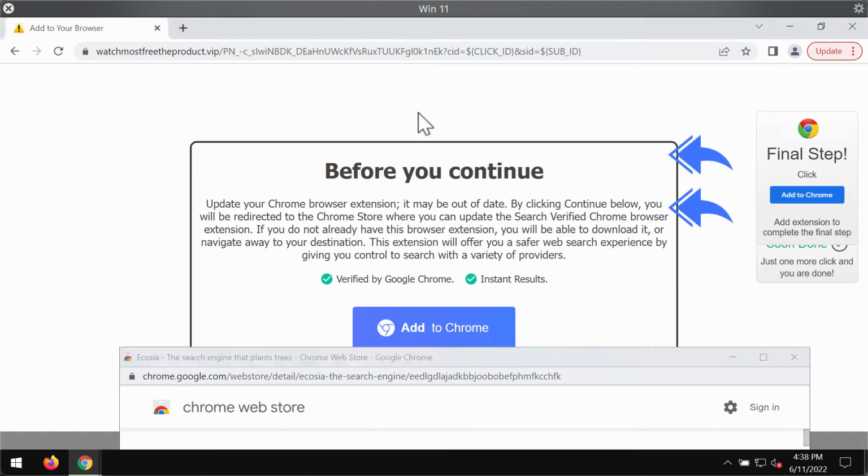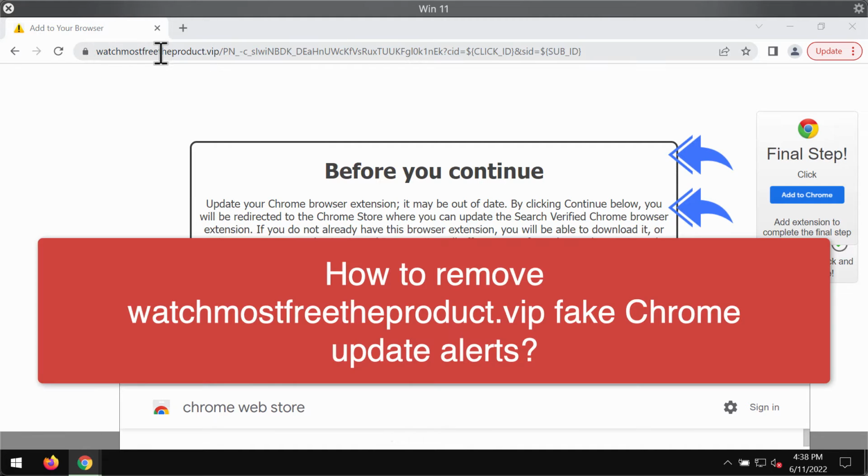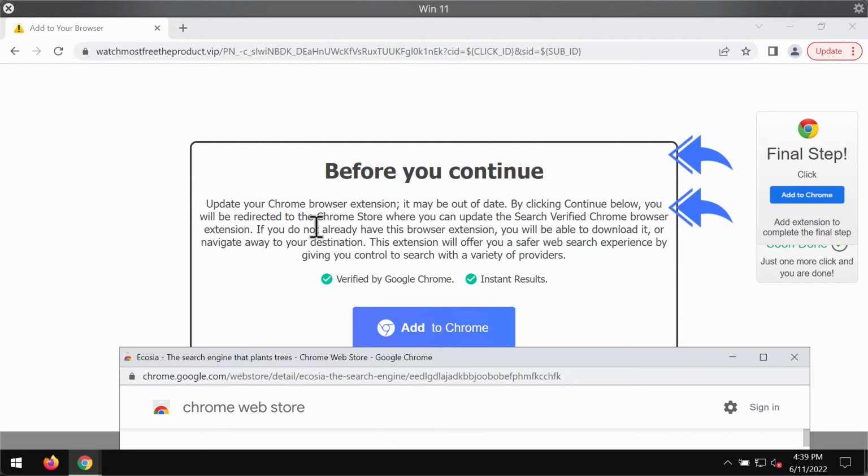My video guide is about removing the fake Chrome update alerts that come from the site Watchmostfreetheproduct.vip. This is a deceptive website that is presented as some Chrome browser update alert. The website indicates that you need to update Google Chrome by installing this so-called recommended browser extension. But in reality, it's a deception.